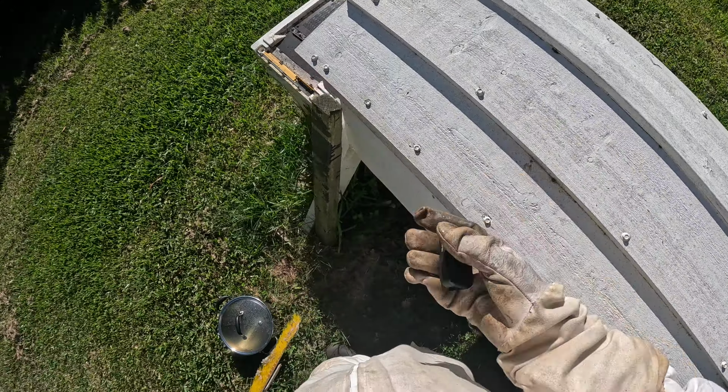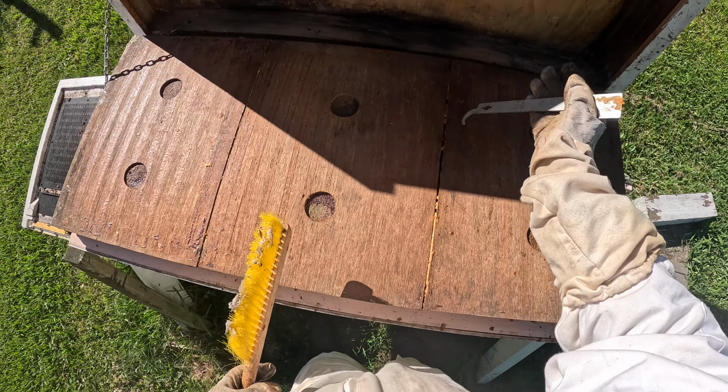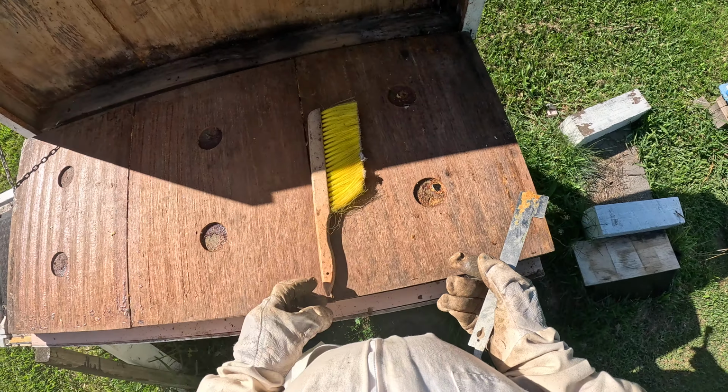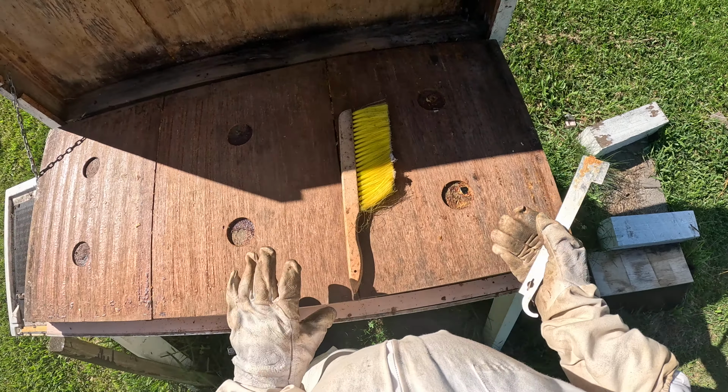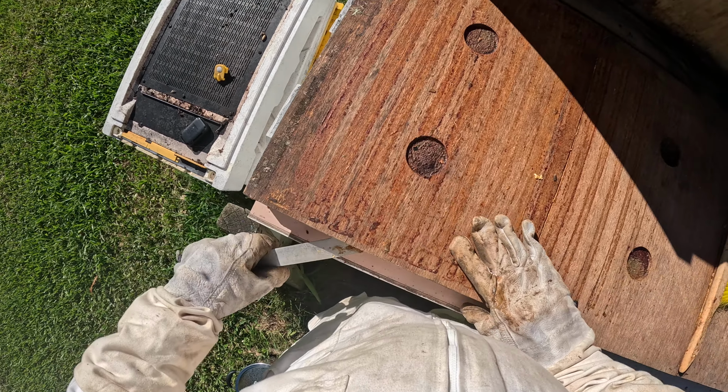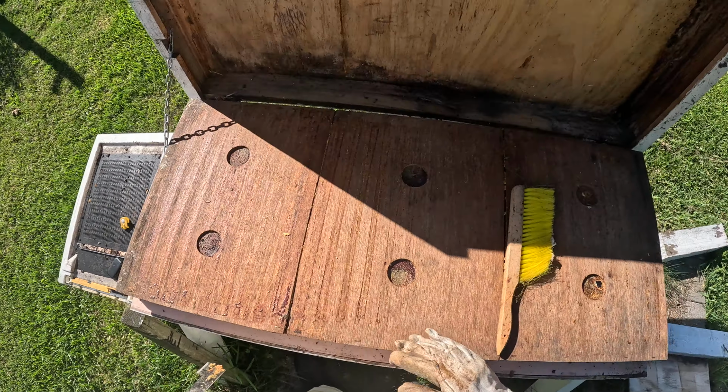Weirdly enough, this came in with these ventilation holes, and the bees hated them, so they promptly gummed them up. They actually like them that way. They just do better. It's very cold up here, it snows up here during winter, so I've set this hive up so the bees can survive better. I've actually fully insulated it.